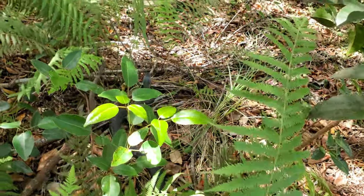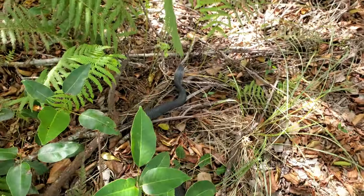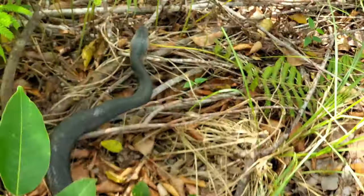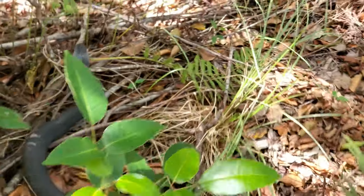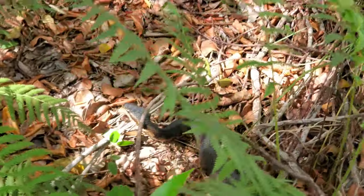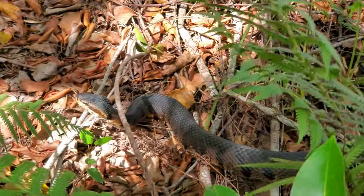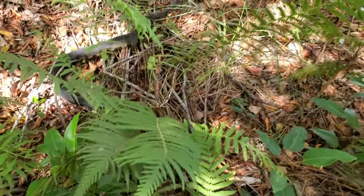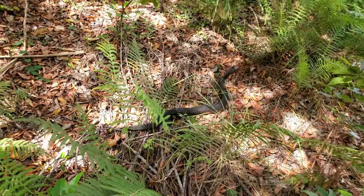Really, I mean, there is water very close by, but it's rare to see them just roaming around the woods like this. Not exactly near water, but yeah, there we go. It's cool to see cottonmouths during the daytime. Most of the time I just see them at night. But he's definitely a big snake, for sure.